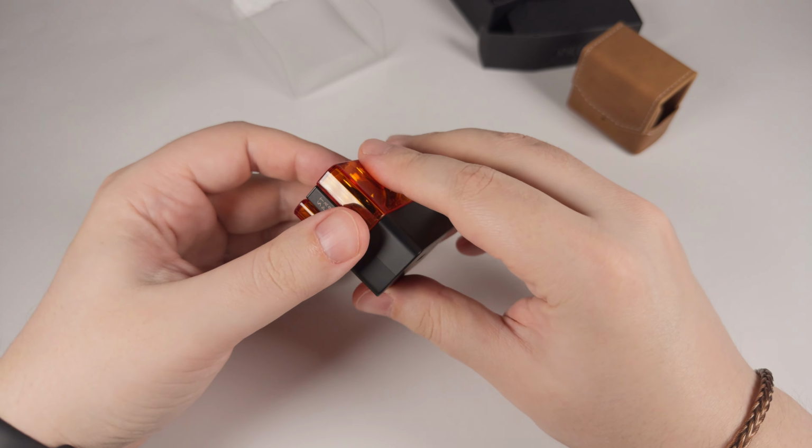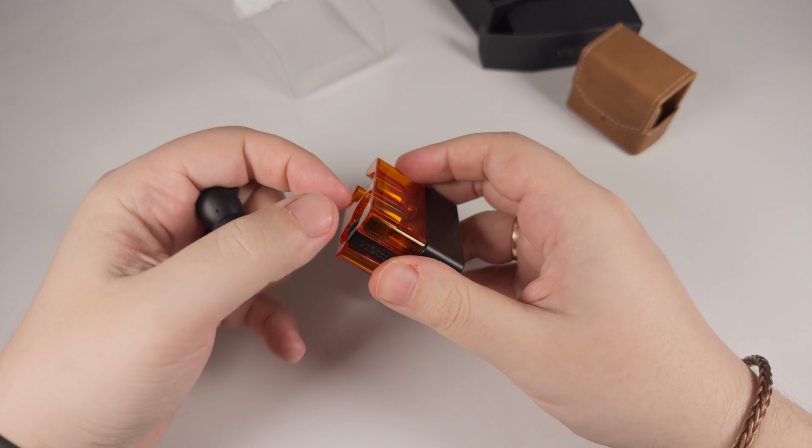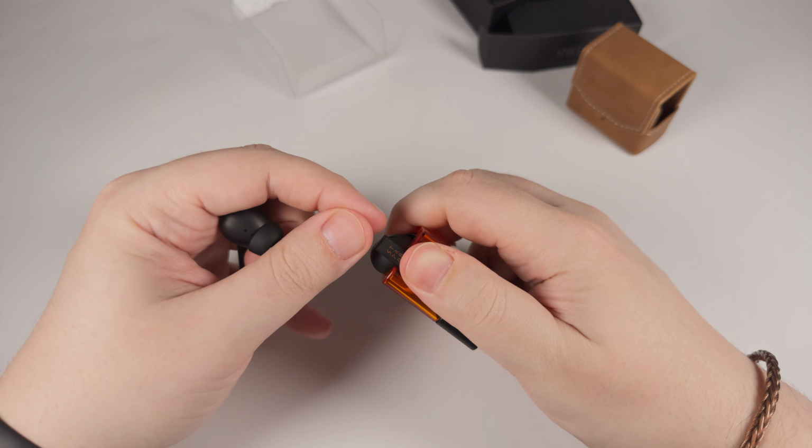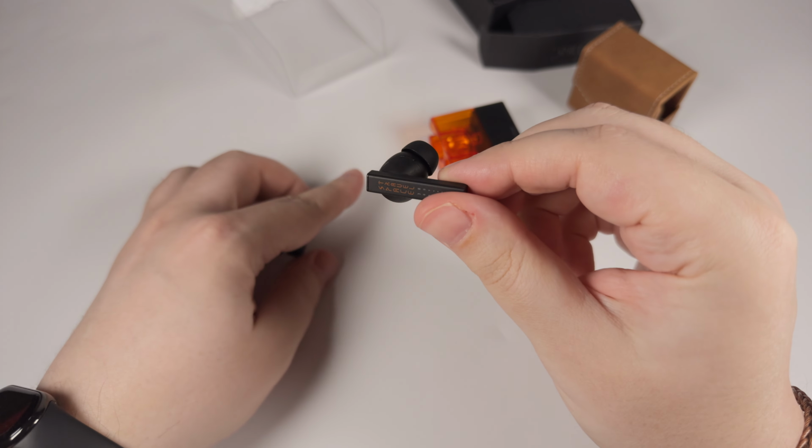Really good thing. Also, let's see the earpieces. We are still speaking about the affordable segment, so the earpieces are made of plastic.